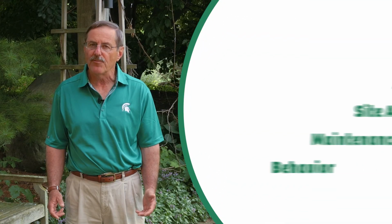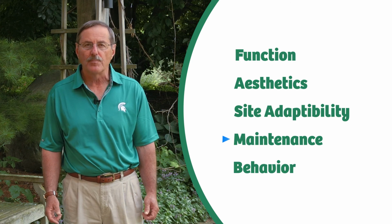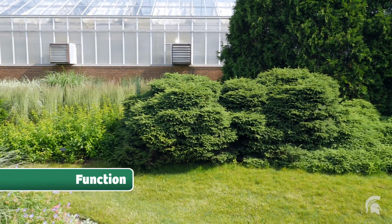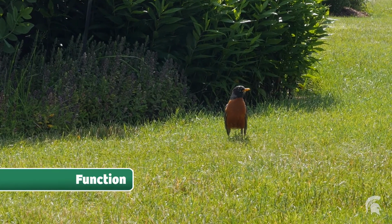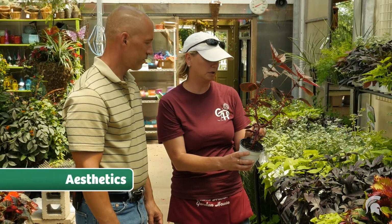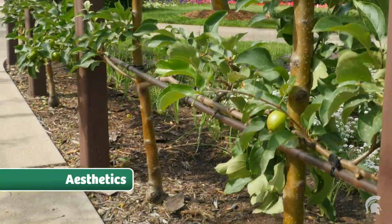It examines several factors: function, aesthetics, site adaptability, maintenance, and behavior. Function refers to the purpose the plant will serve in the garden, such as providing a screen, blocking unwanted views, stabilizing a soil bank, or attracting wildlife. Aesthetic qualities include the overall habit or shape of the plant and its foliage, flowers, fruit, and bark.